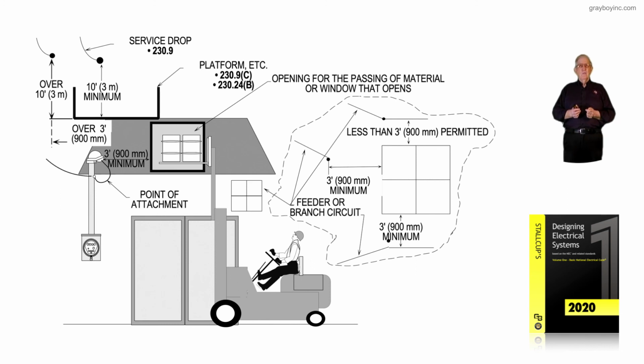So we would need to review very carefully 230.9(C) as in car and 230.24(B) as in boy. Now this figure 6-10B illustrates all the openings that the code is addressing in 230.9.